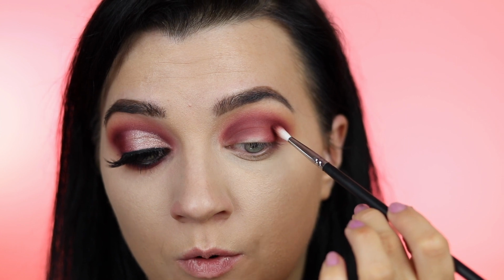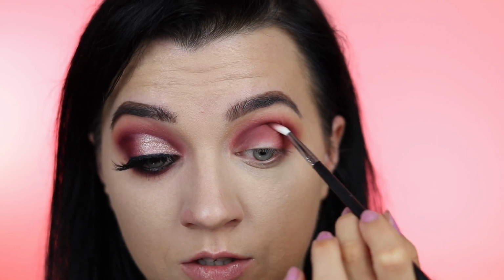I'm just going to go in with a smaller, more detailed blending brush, and I'm just going to go right into the crease, and work on deepening that purple color. This is optional, but I just like to deepen it up because once you cut the crease, I think you lose a little bit of the color, or you feel like it's not deep enough. And when you have your crease cut, if you're going back over, blending it, I feel like you can ruin your cut crease effect a little bit. So it's just easier to do the hard work before you cut the crease.